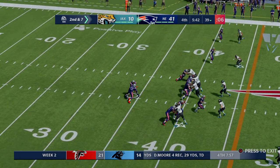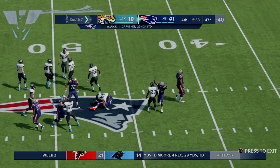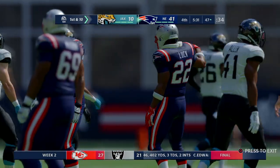Brings up 2nd and 7. From the shotgun now, here's an inside give. And he'll be taken down, but not before he gets into enemy territory. Give him 14 on that one, and a first down.